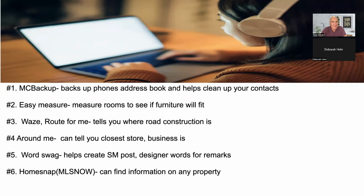So the ones that I put together are from things that people ask me. The agents ask me, well, how would I do this, or where would I find that, or how do I know what to do with that? So the first couple ones that we're talking about are things that are going to help you when you're dealing with your customers out in the world, and also when you're working on your business through your phone or through your iPad or your tablet or what have you. So one of the things is the MC Backup app, and that backs up your phone address book and helps you clean up your contacts.